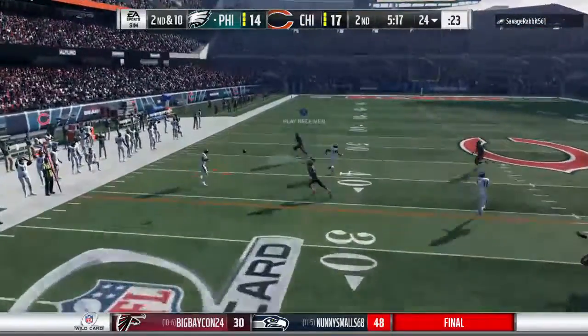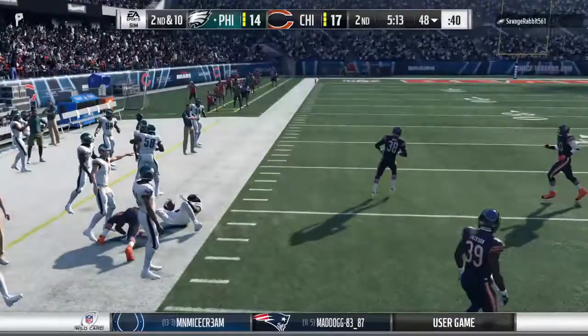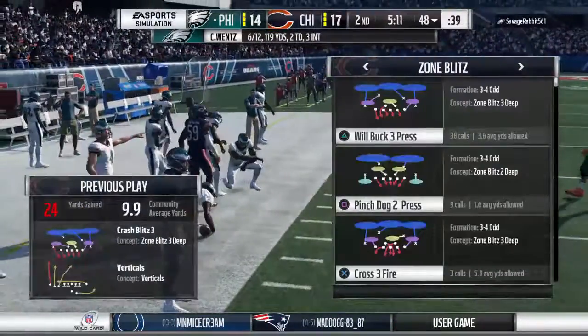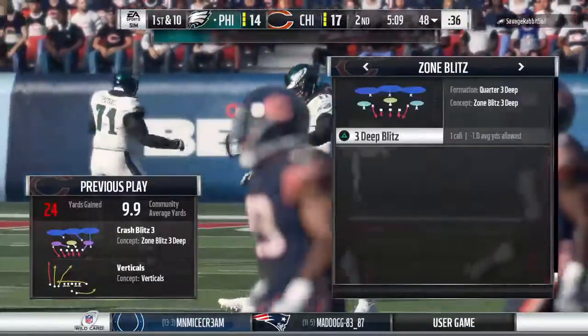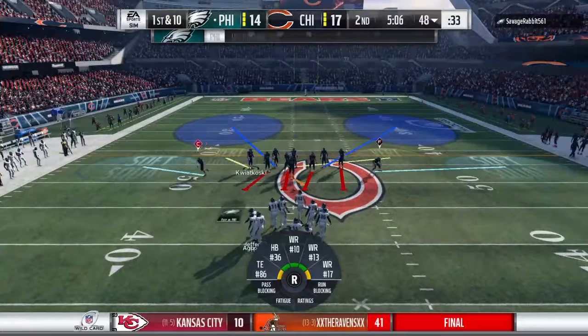Wentz will try again on second down. And a reception made by Alshon Jeffrey. And they're going to get this one all the way out across the 45. That one goes for 24 yards.